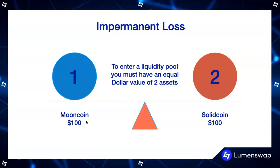So we all know that to enter a liquidity pool, we have to have equal dollar value of two assets. Okay, so we've got Moon Coin here and Solid Coin. We need $100 of Moon Coin and $100 of Solid Coin to enter.